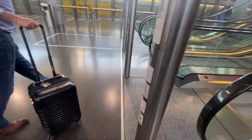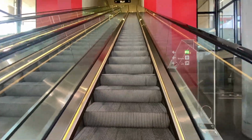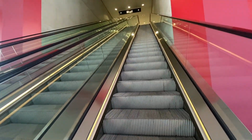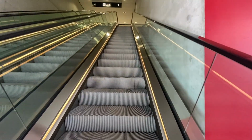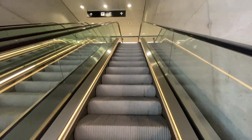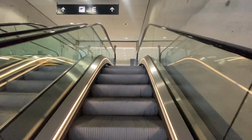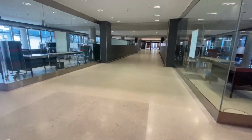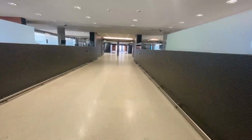So I arrived at Terminal E with a lot of time to spare. I went through security and passport control very quickly. There were almost no people there, which was quite a surprise. So I'm gonna go to the observation deck E, located on the roof of Terminal E, and let's do some plane spotting.